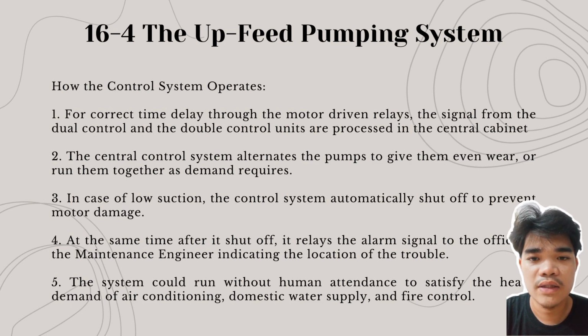Number 4. At the same time, after it shuts off, it relays the alarm signal to the office of the maintenance engineer, indicating the location of the trouble. Number 5. The system could run without human attendance to satisfy the heavy demand of air conditioning, domestic water supply, and fire control.